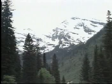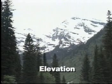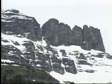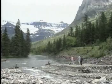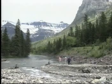Another factor that determines a region's climate is elevation. Elevation is the height of an area above sea level. Generally, the higher an area's elevation, the colder its climate. Because of this factor, snow can be found year-round on top of high mountains, even when the weather is warm down below.